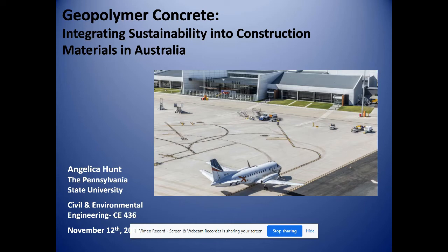Today I'm going to be discussing a relatively newer innovation in the construction industry called geopolymer concrete. This type of concrete has been developed and used to improve sustainability for structures in Australia and reduce greenhouse gas emissions. Since concrete is the most widely used synthetic material in the world, applications of this more sustainable type of concrete have the potential to be used in the construction industry in the future.